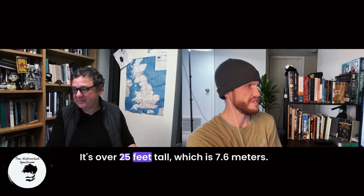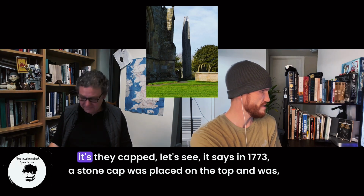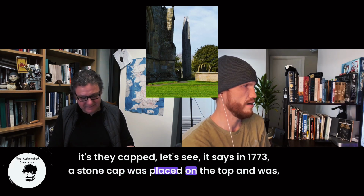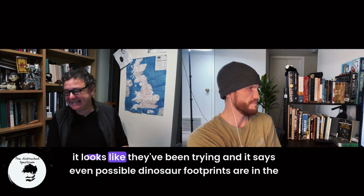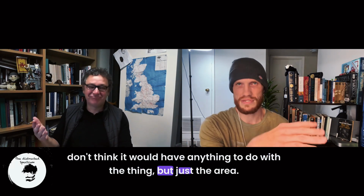It's over 25 feet tall, which is 7.6 meters. Yeah, 7.6 meters, and let's see, it says in 1773 a stone cap was placed on the top. Yeah, that's the little lead one. Cool, eh? It says even possible dinosaur footprints are in the area. I don't know about the relationship with that to it, and I don't think it would have anything to do with the stone, but just the area.